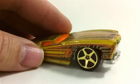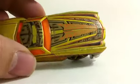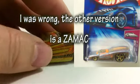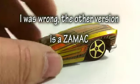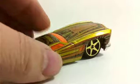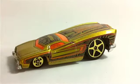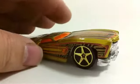A little bit of trivia about this guy. There was an unpainted version of these. I've never seen one, but the unpainted version, it's not a Zamac. At least the pictures I've seen of it, it doesn't look like a Zamac, but if you ever see an unpainted version of this one, it's worth some money. So, hard-nosed Monte Carlo, 2003 or so, I'm guessing on the date.